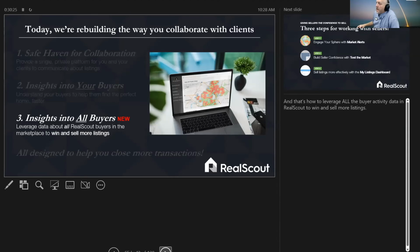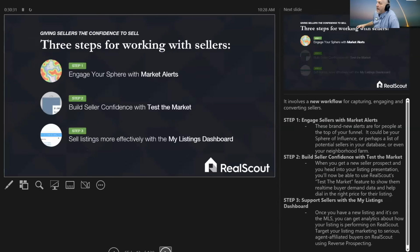And the next thing we're going to talk about is some of the additional tools, not only looking at your buyers, but into all buyers within a market. So there are 3 steps to working with sellers. These are giving you information about buyers so that you can help to tailor your marketing message to sellers. Does that make sense to everybody? Does the logic flow why you would need this information?